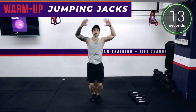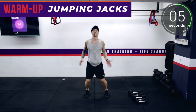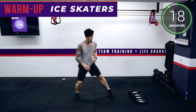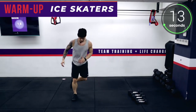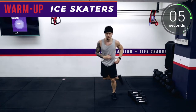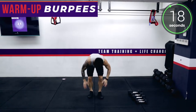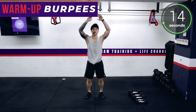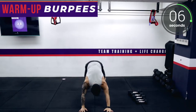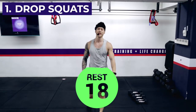Jumping jacks. Ice skaters. Last but not least, burpees. Chest to floor, cobra up. Woo, shake things off, we're getting ready.